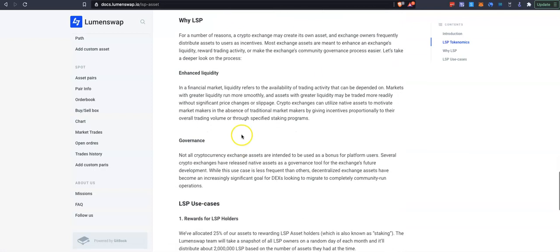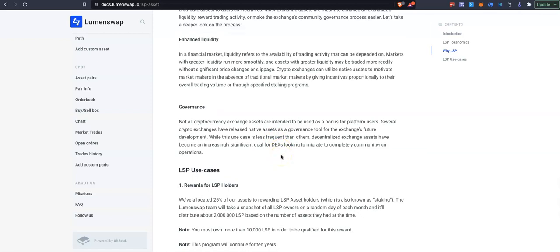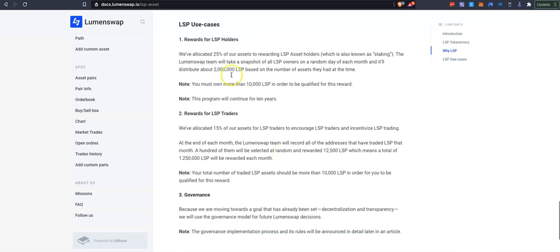So let's have a look why LSP. We've got the enhanced liquidity it's going to bring to the Stellar network. It's going to be a governance token. They're going to be handing over to the community as they move forward. The LSP token will be used for voting, like on the DAOs, decentralized autonomous organizations, where the community decide on the direction of the project. And I think DAOs are going to be the next big thing after the NFT craze. It's just tailing off a little bit maybe now, but it's still in full force. It's probably actually going to blow up even more, isn't it, in fairness?